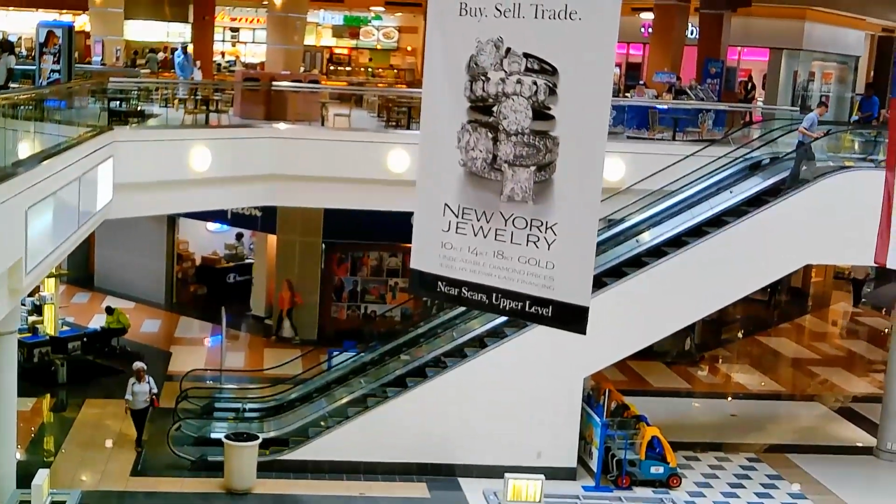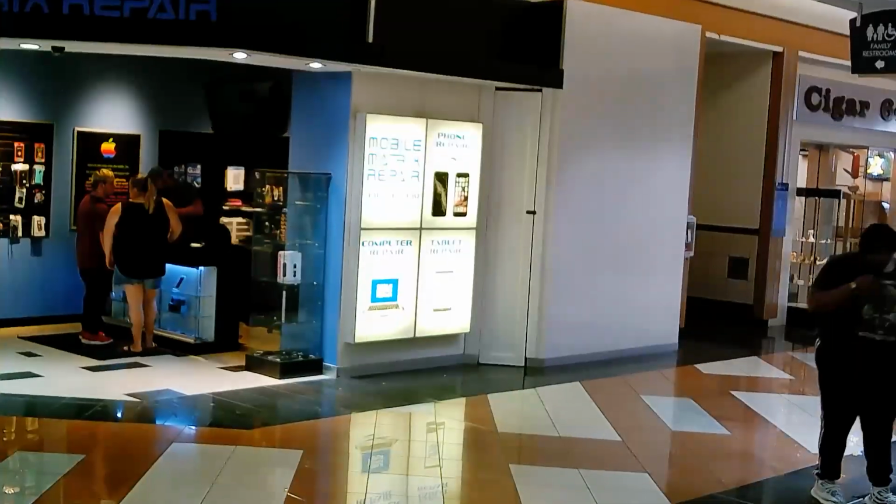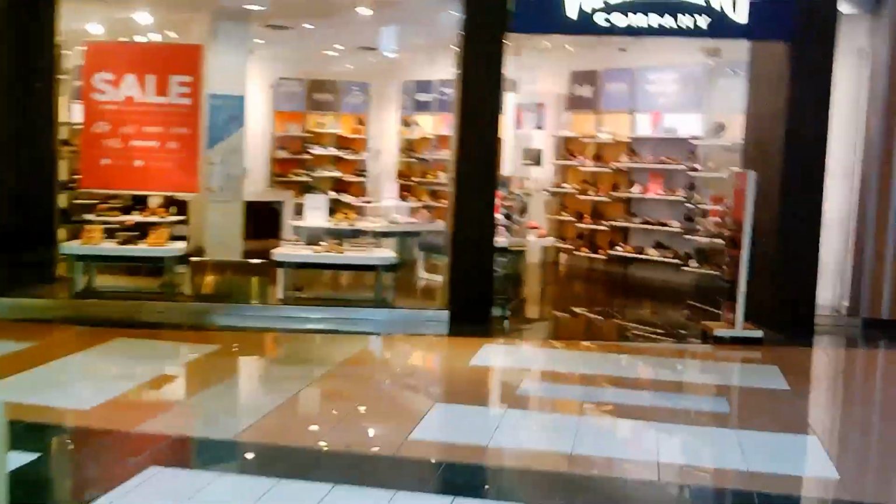Okay, now we're going to head back towards downstairs, I believe. Here's a good shot of the food court area. Okay, just for you elevator enthusiasts out there, I'm not one myself, but a lot of you are. We're going to take a ride on this elevator, which I've rarely been on in my life. But for the sake of the video, we're going to take a ride with you guys.